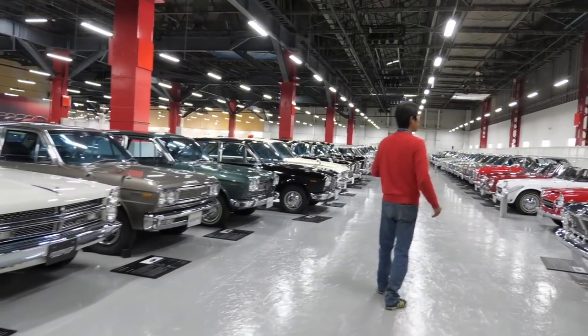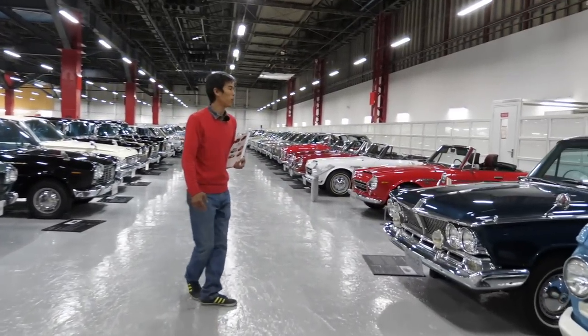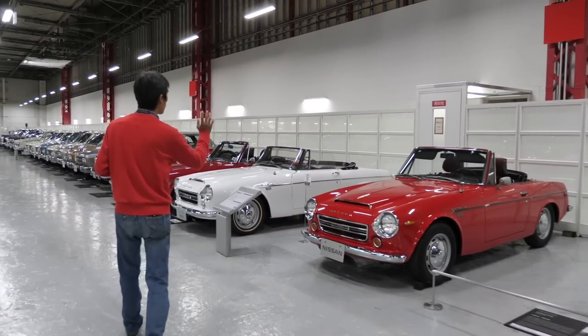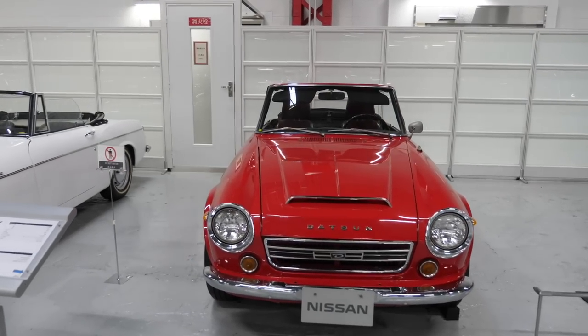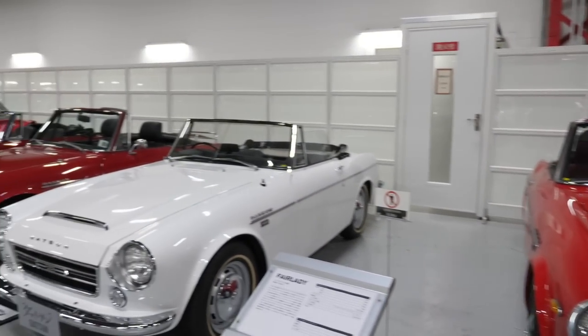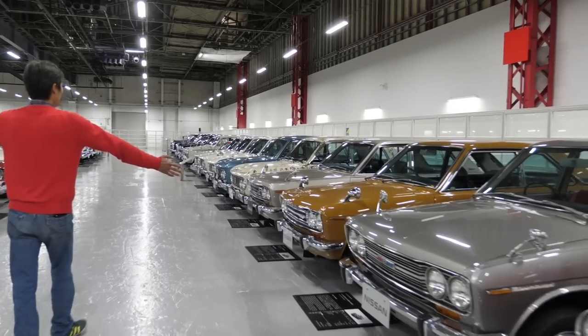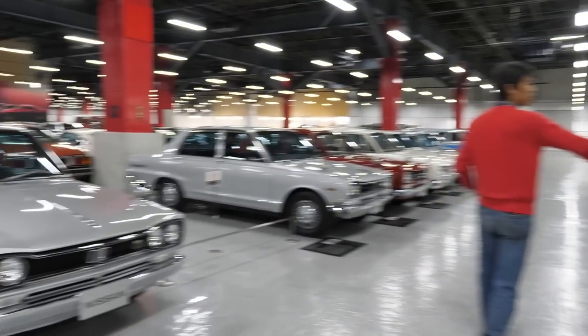And on the far side here, we have a couple of important cars from Nissan sports history. This is the Fairlady. The Fairlady, and not the Fairlady Z. So we have a huge selection here, many, many different variations of different engines. We're gonna come back to that later. The 1970s Skyline and Bluebird range.